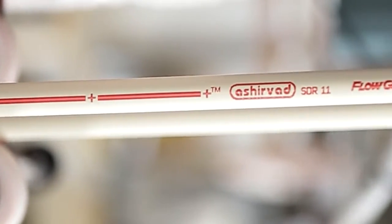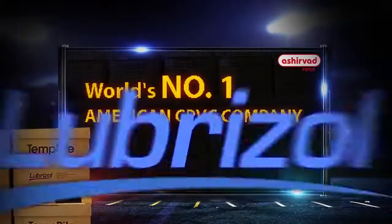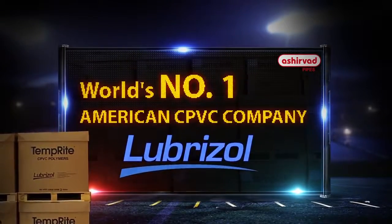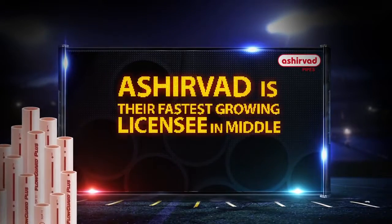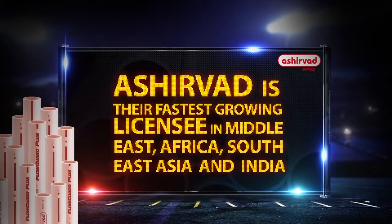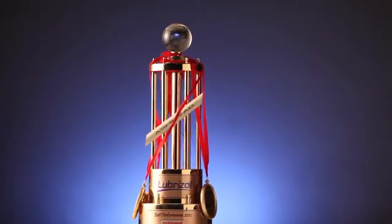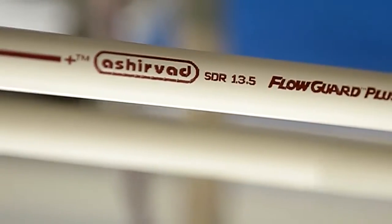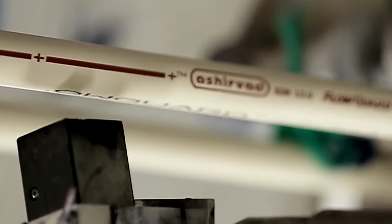Now look at these CPVC pipes carefully. Can you see this FlowGuard Plus sign? This is the sign of world's #1 American CPVC compound manufacturing company, Lubrizol, which has confirmed that Ashirvad is their fastest expanding licensee in Southeast Asia, Middle East, Africa, and India. It is this plus symbol which distinguishes Ashirvad CPVC pipes from other generic CPVC pipes.